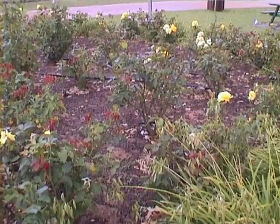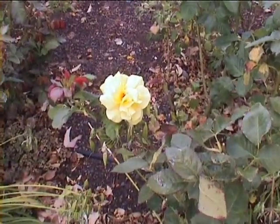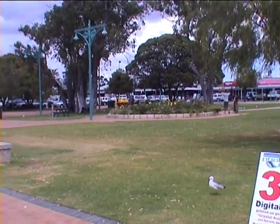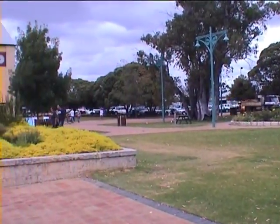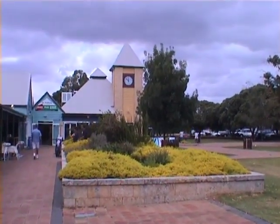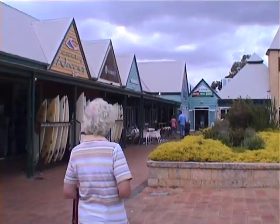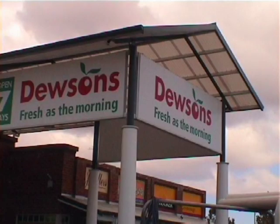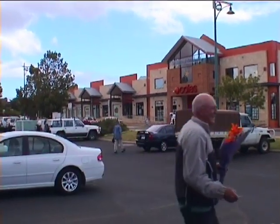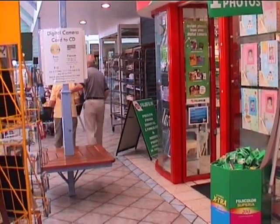On our way to one of the shopping complexes, we came across a bed of roses. Being a seaside town, it was not surprising to see a number of surfboards on display. Dewson's, Coles and a great number of specialty shops attracted our attention as we spent time visiting these places now doing business in this very popular country township.